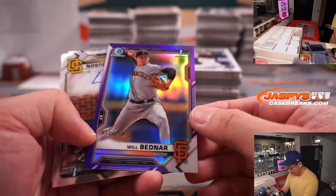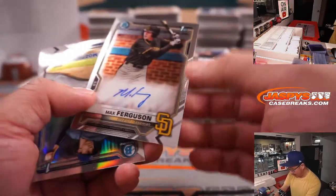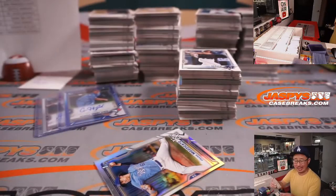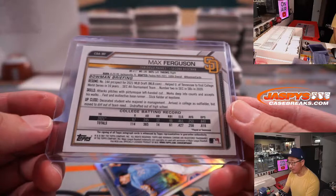And we've got a Will Bednar. Purple chrome to 250 for the Giants, David. And we got a Max Ferguson autograph for EA and the Padres. I think it's the first Max Ferguson I've seen. Fifth round pick.